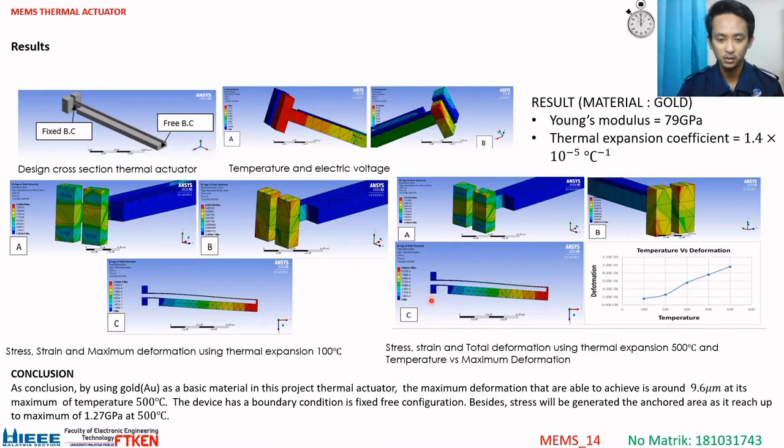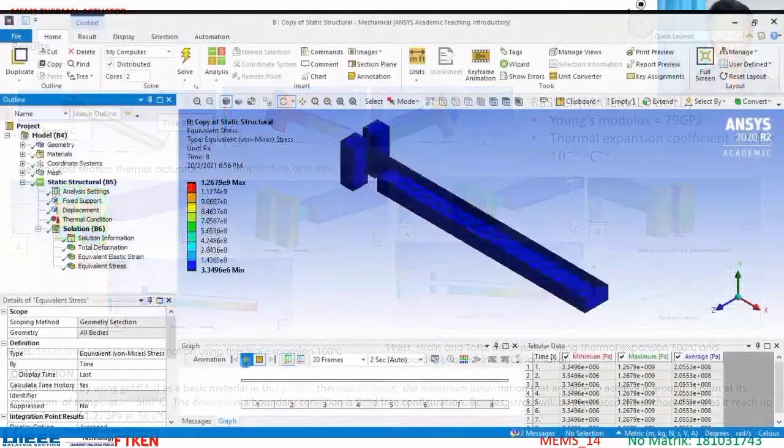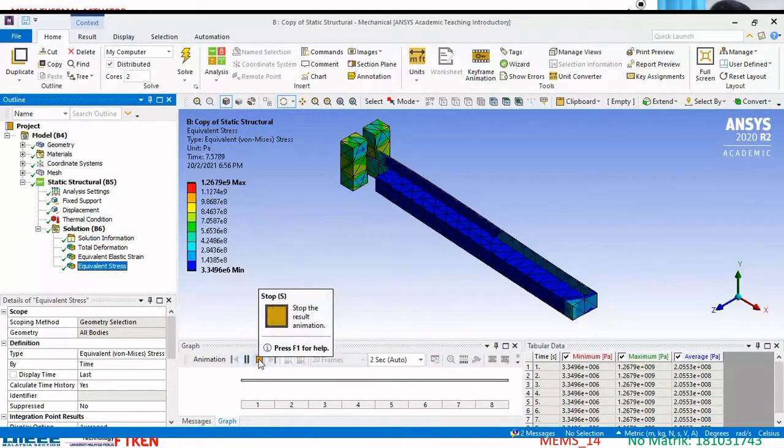Because of the fixed point that anchors the device, stress will be developed around this area, and it can increase to a maximum stress of 1.2 gigapascal at 500 degrees Celsius.